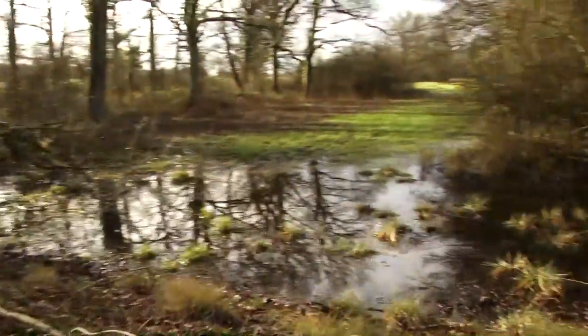Walking through woodland like this, even around water, is very, very difficult. You have to be so careful because they have excellent hearing and they can spot you a mile away.